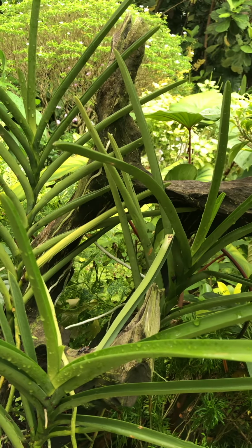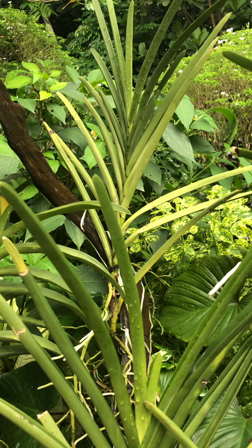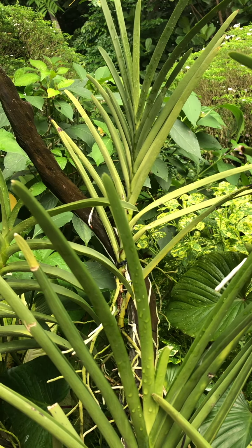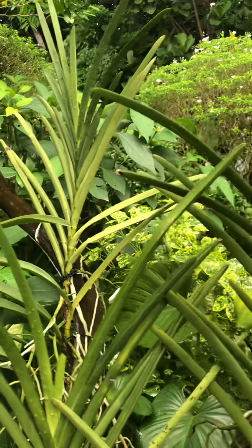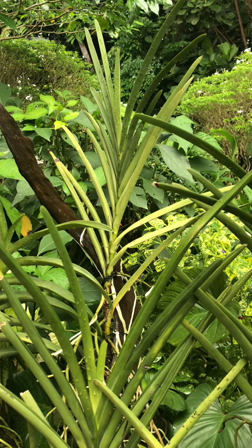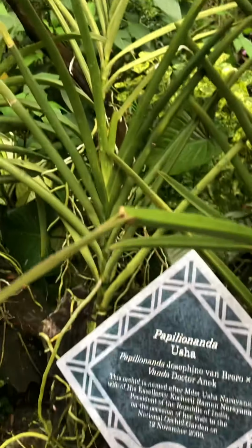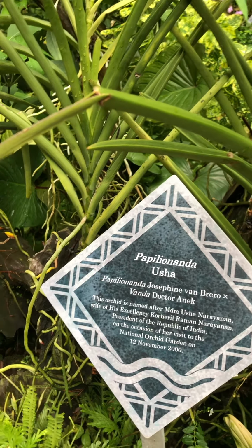Papilionanda Usha. This orchid is named after Madam Usha Narayanan, wife of His Excellency Kocheril Raman Narayanan, President of the Republic of India, on the occasion of her visit to the National Orchid Garden on 12 November 2000.